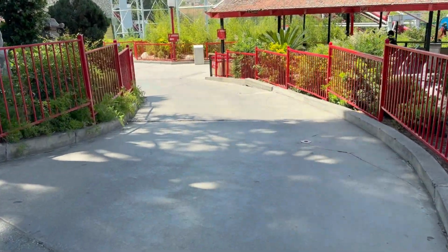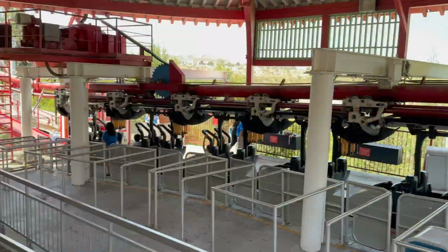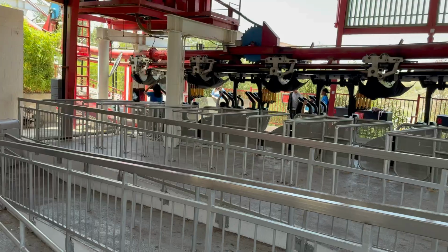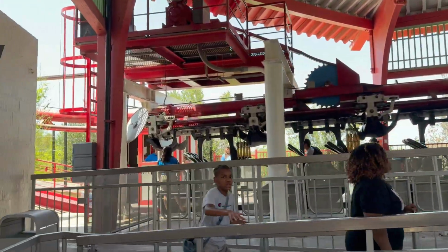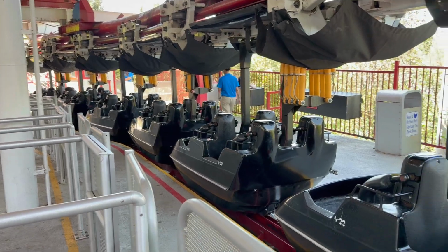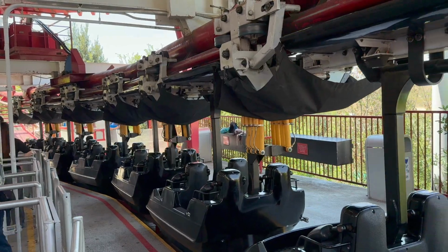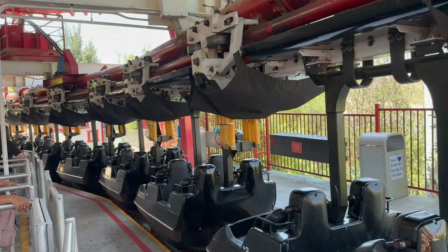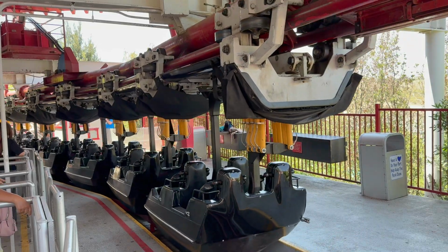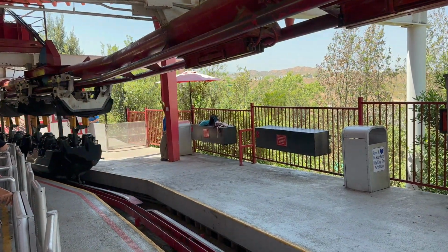Go Ninja, go Ninja, go. Let's go. Two trains on Ninja? Let's go. Now enjoy your ride, sweet sun, your old Ninja, hiya!